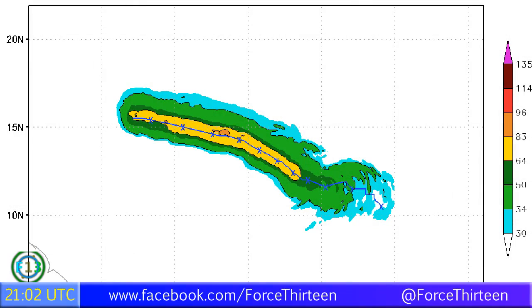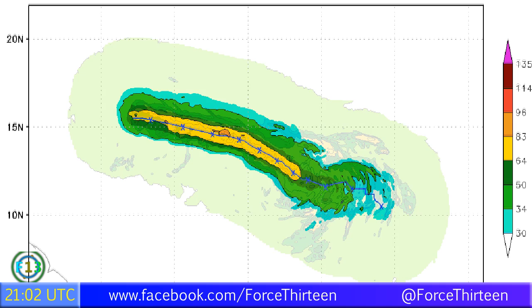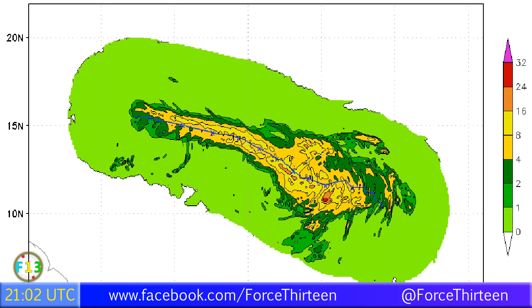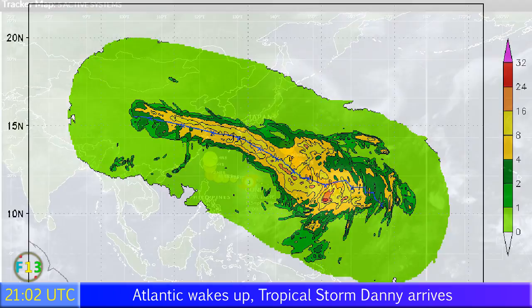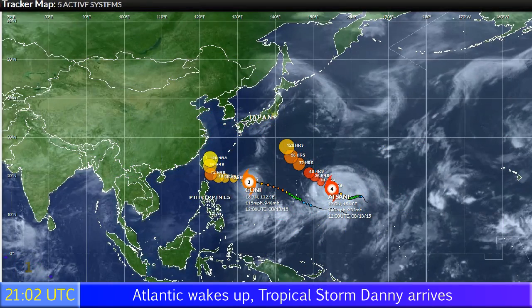Here's what the HWRF model run says. They're predicting a Category 2 storm, shown in the orange areas, and you can get a little grip of the track forecast there as well, with the rain forecast too in the next 5 days. No islands on the map yet, because Danny will take more than 5 days to get to the Lesser Antilles, but as I say, something to watch out for.